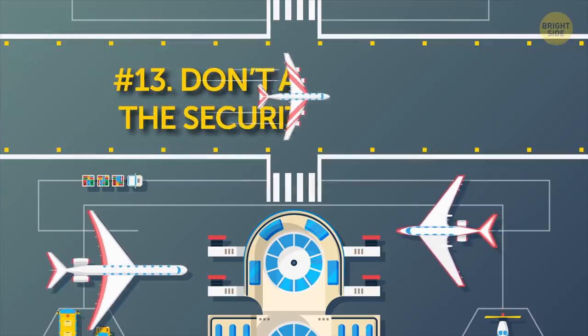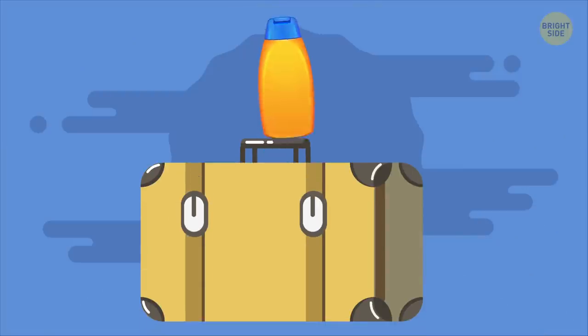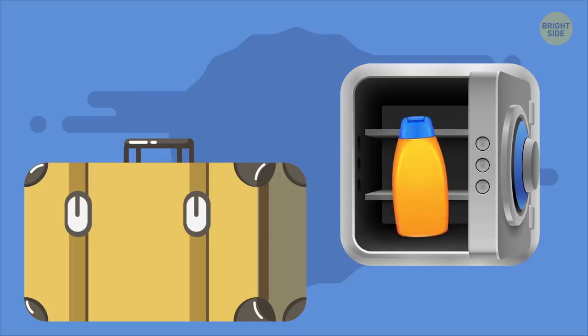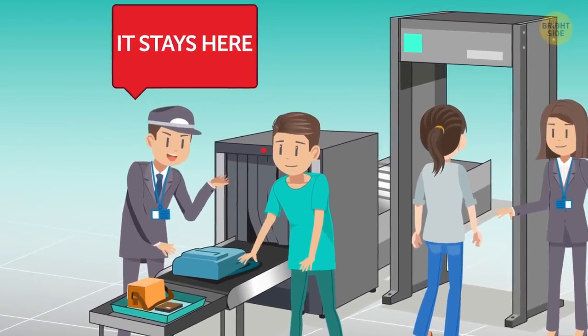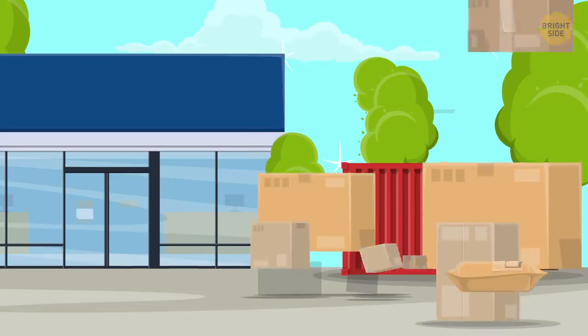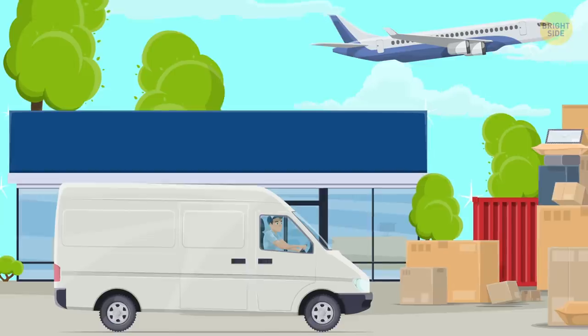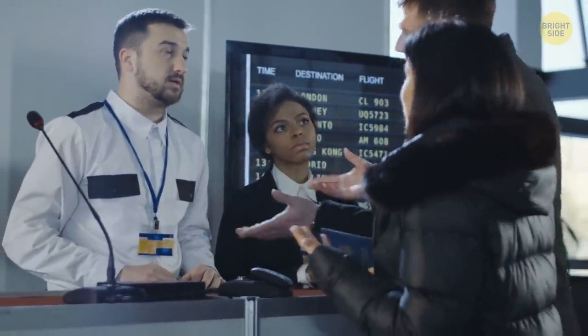Number 13. Don't argue with the security officers. If they ask you to throw out your trial shampoo bottle or leave it in a special storage room, just do it. Don't go on and on about how the last time you were traveling, it was no problem. Each TSA officer has the right to demand that you give up whatever they deem a suspicious item. You can always just send the item by mail to any of your relatives or leave it in the special storage room and pick it up upon your return. Don't argue with security. You're just wasting time.